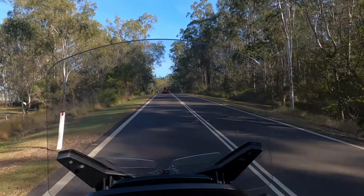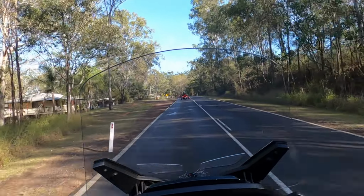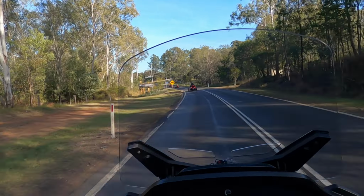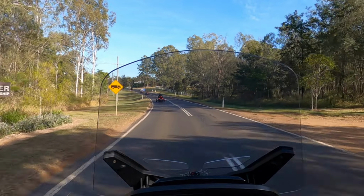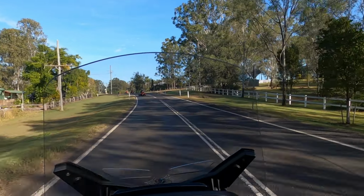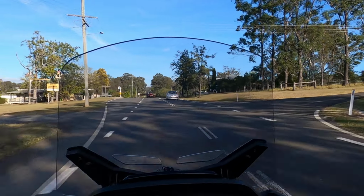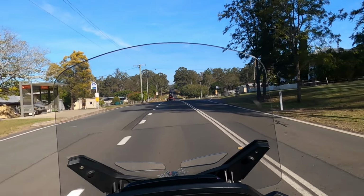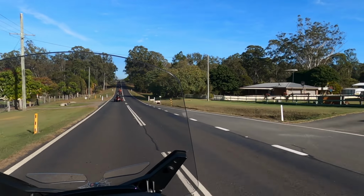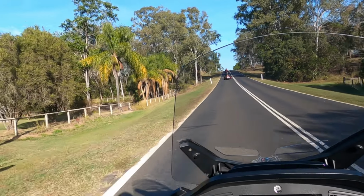This is Grandchester. I don't think I've come down this way for a ride on the Spyder for a very, very, very long time. It's one of the towns in the back area of Ipswich. Beautiful little place. Got a great little pub just up the road, so if you're in this area, Grandchester Hotel, it's pretty damn good.